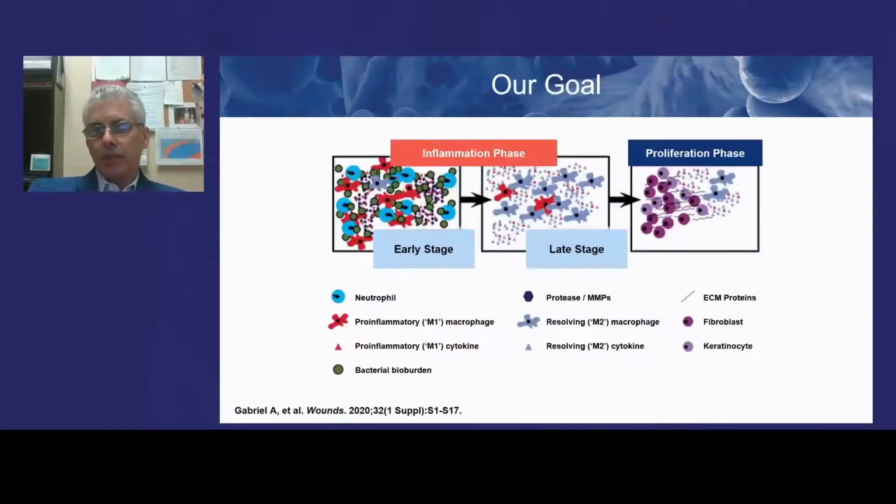I'm going to show you some case studies, but at the end of the day, this is really our goal: to move our wound through inflammation properly, keeping dynamic reciprocity, moving into late stage, into proliferation, and onto healing, using our evidence-based AWDs that we're going to highlight.